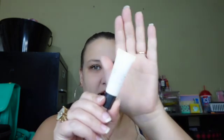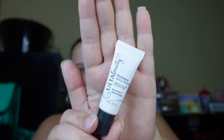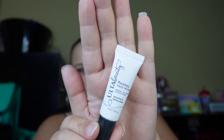Okay, next I have this Ulta Beauty Poreless Face Primer, and I have used this multiple times and I realize it just doesn't do good with my makeup. It just makes my makeup look absolutely horrible, and because of that I'm gonna declutter it. I don't like it. I spend too much time putting my makeup on for something to ruin it.